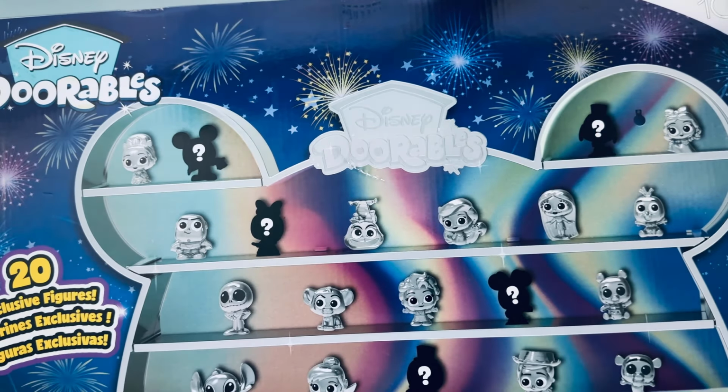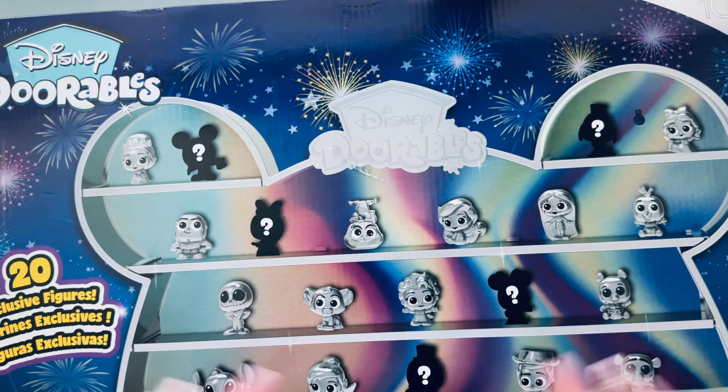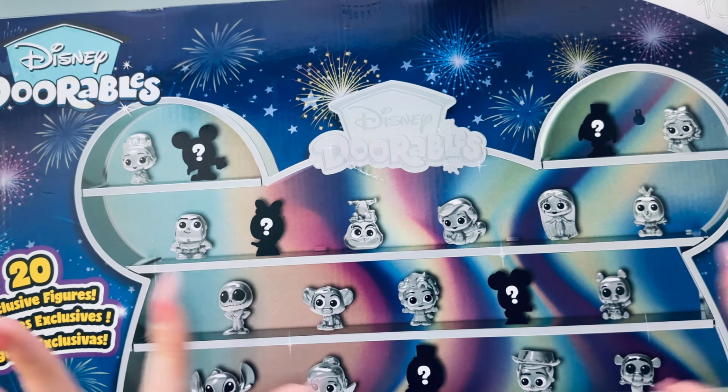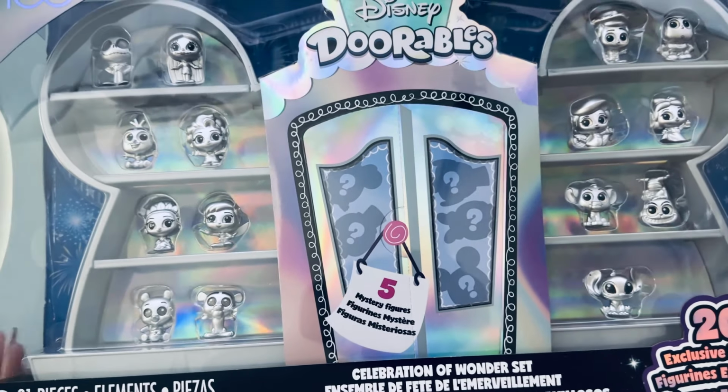And then a really amazing and very beautiful Disney Doorables stand to put them all on, but plenty of room, and you can hang it, I believe, as well. It's a really cool stand, and you can fit other Doorables on here, so it's a nice little display. I'm very excited about that, because then I'll be able to display all my Doorables that I currently have, because I've been struggling to find a way to display them all.